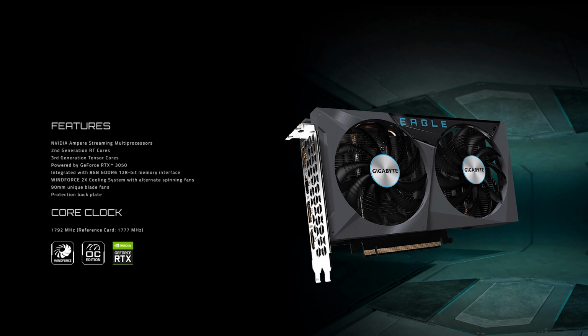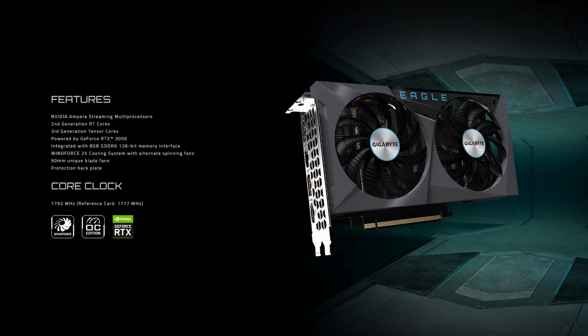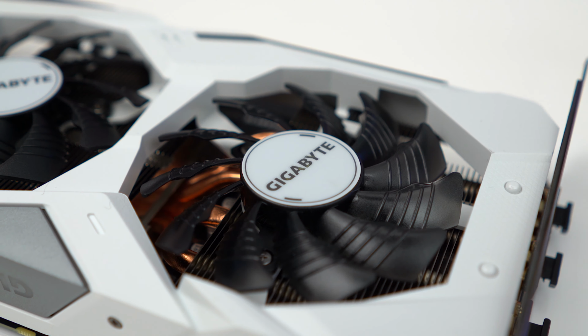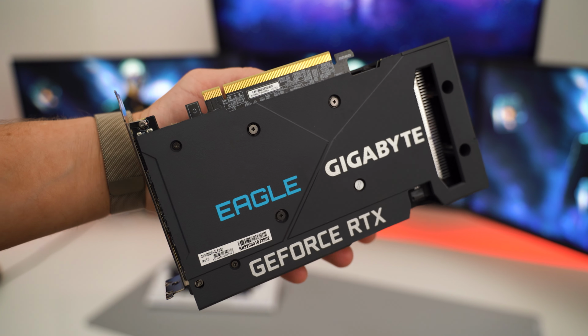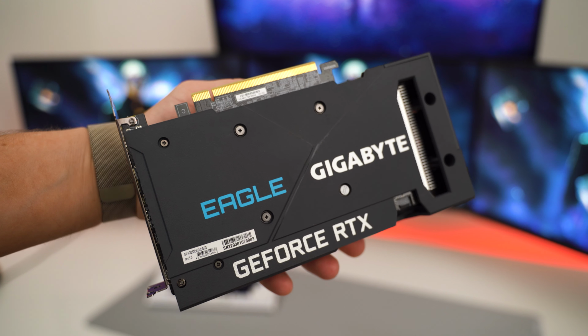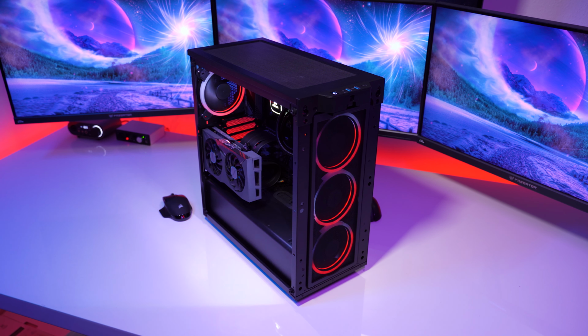Considering GPU prices at the time and the fact I was trying to keep this PC under $1,000, I went with an RTX 3050 from Gigabyte, their Eagle 8G. Unfortunately it doesn't even beat out a last gen RTX 2060, which is disappointing. Luckily it only costs $249 US or 239 UK pounds. We'll check out its performance a little later on in the video. First of all, let's check out the case.